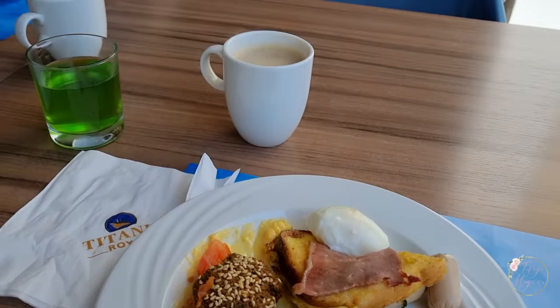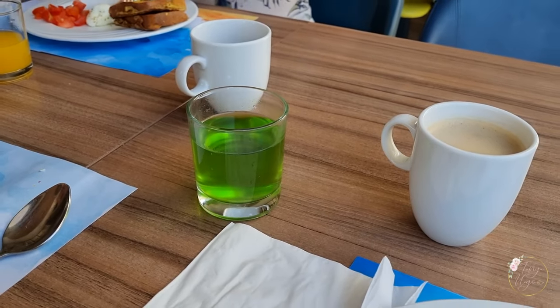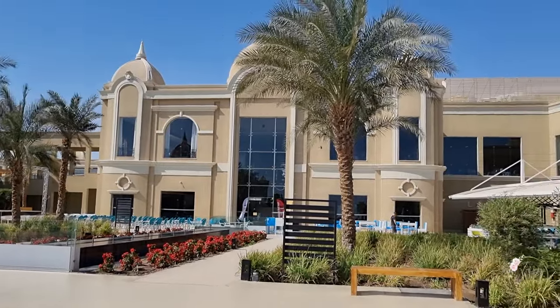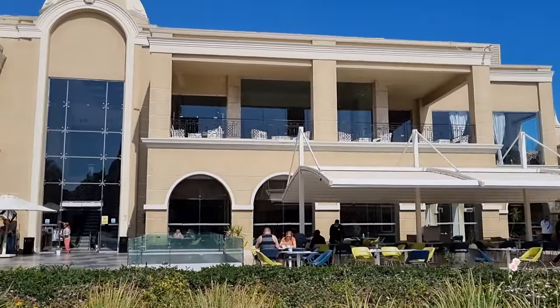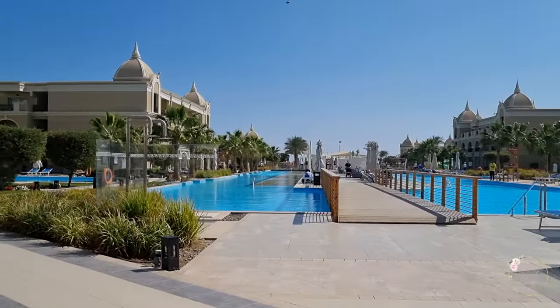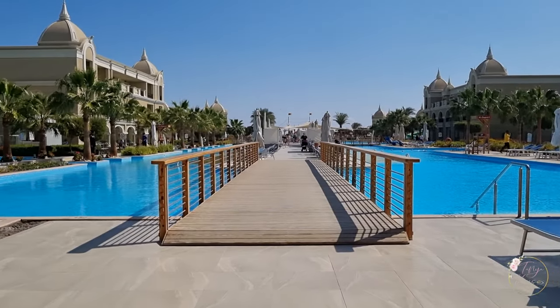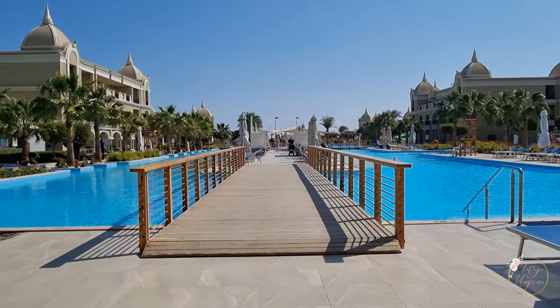Our breakfast, and I got myself a coffee and that really nice green drink, so I'm gonna have that now. So our last morning, our last day here. Really gonna miss this place. Really enjoyed our stay. The weather is lovely today. Yeah, we're going to the beach now, have a little walk, and then we're gonna go to the shopping mall.